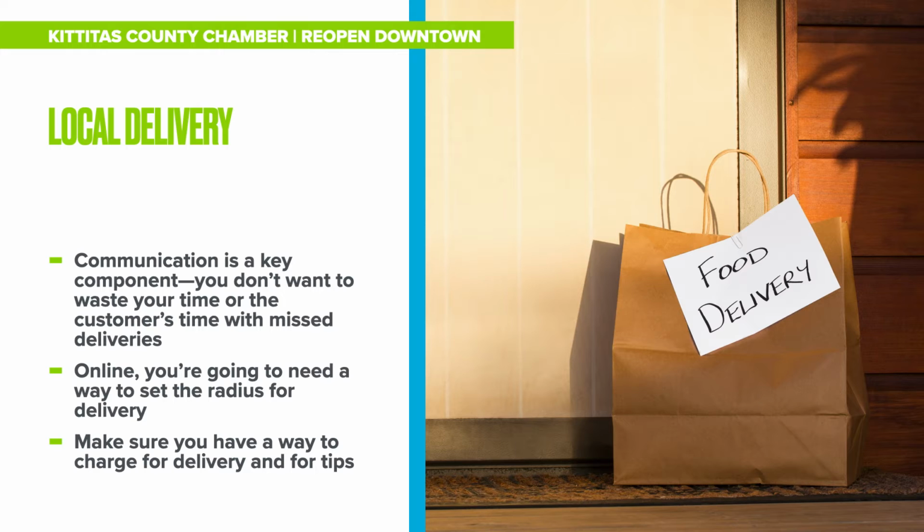Also, make sure on your online platform that you have a way to charge for the delivery because you probably don't want to do it for free. You need to make those expenses back, and you also need to be able to charge for tips. A lot of people are not wanting to do any touch when they're doing this stuff. So, handing a receipt over to write in a tip and write down things is not optimal. And so, if you can go ahead and take tips online, I think you'll find that that's a much better way to handle the delivery.